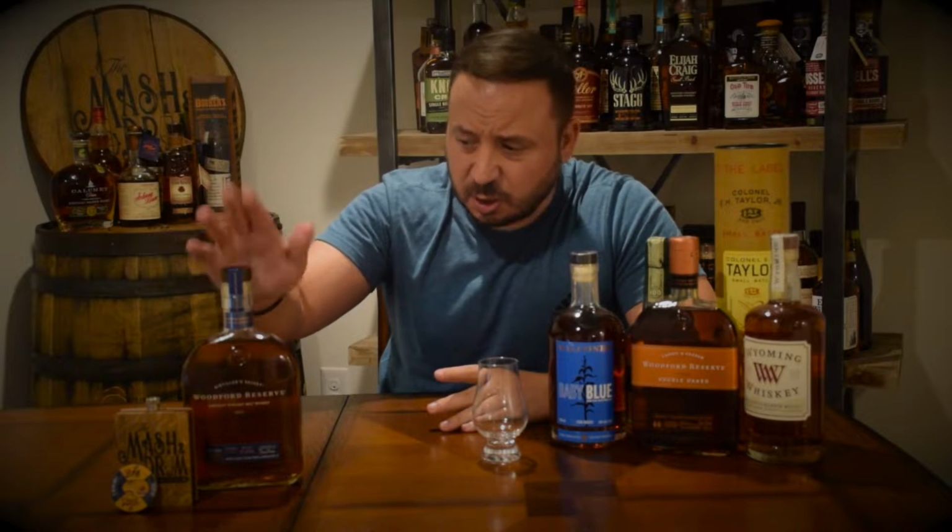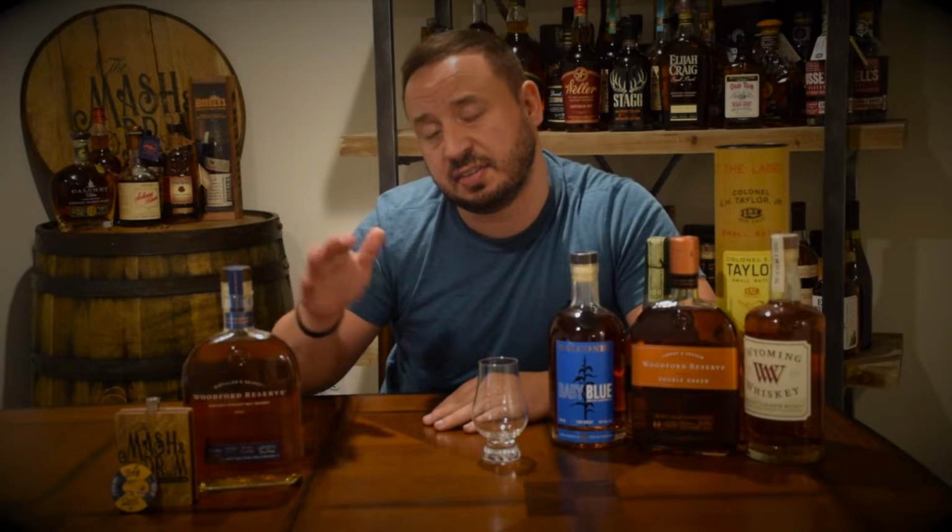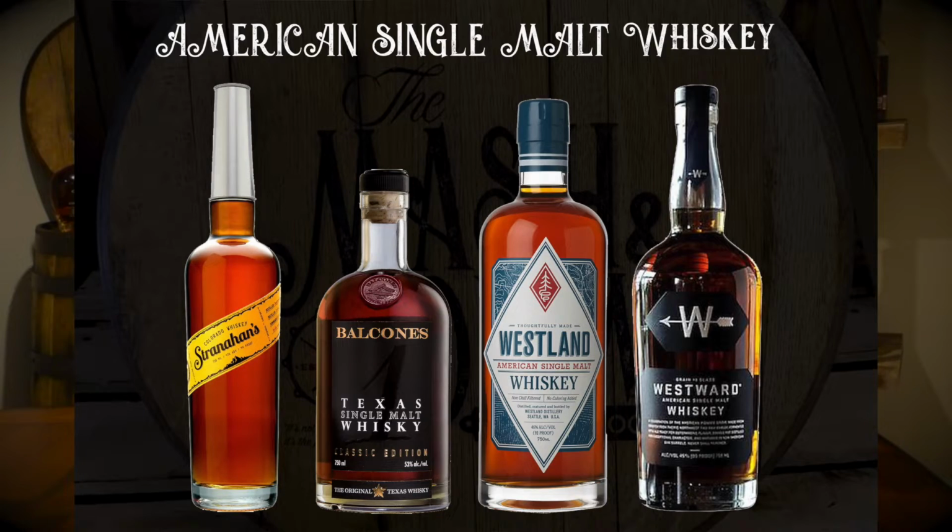So what's interesting about this straight malt whiskey is that the category in the US doesn't really officially exist yet, which I found really interesting. When I was doing my research on the bottle, the single malt whiskey category in the US has gotten a lot of publicity, and there have been some really amazing whiskeys that have come out under the single malt moniker, like Stranahan's and Balcones US 1 single malt, which I think is delicious.